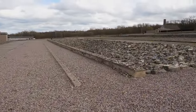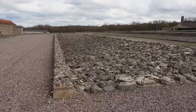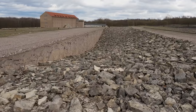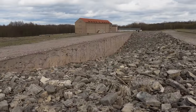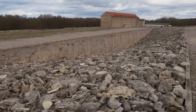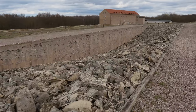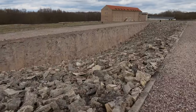Here's another memorial here at Buchenwald that is really unique. This is the Jewish memorial. It was consecrated on November 9th of 1993, which was the anniversary of Kristallnacht. And this is in the footprint of Barracks 22, which was one of the Jewish blocks. So this honors the memory of the 75,000 Jewish men and women who were interned here at Buchenwald, and the nearly 12,000 who were killed.